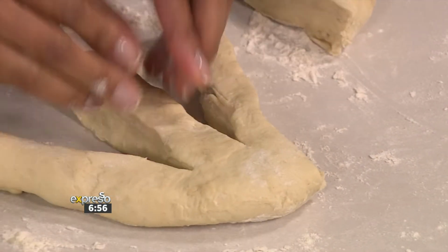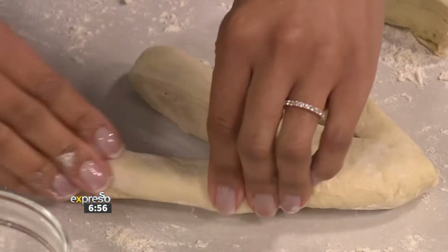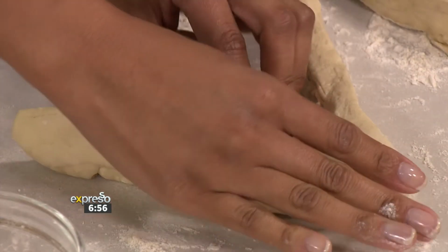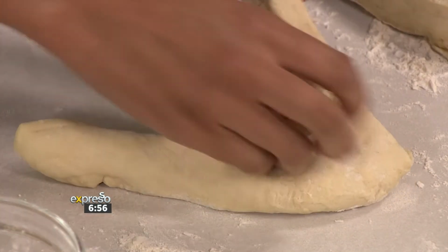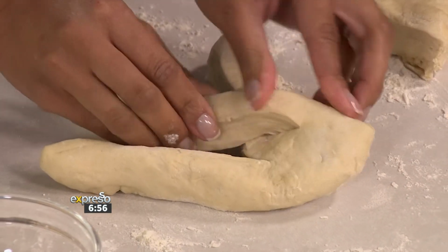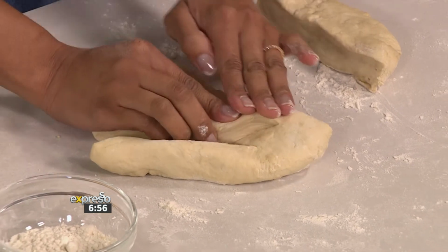I'm here. Okay, cool. So you've got 3 parts, right? Like you would have with hair, but you want to grab your dough, make sure you pinch it out, and you've got the 3 elements here. And then you start from the bottom to the top. Always flour your surface so nothing sticks, right? And you take the first one in the middle at the bottom.